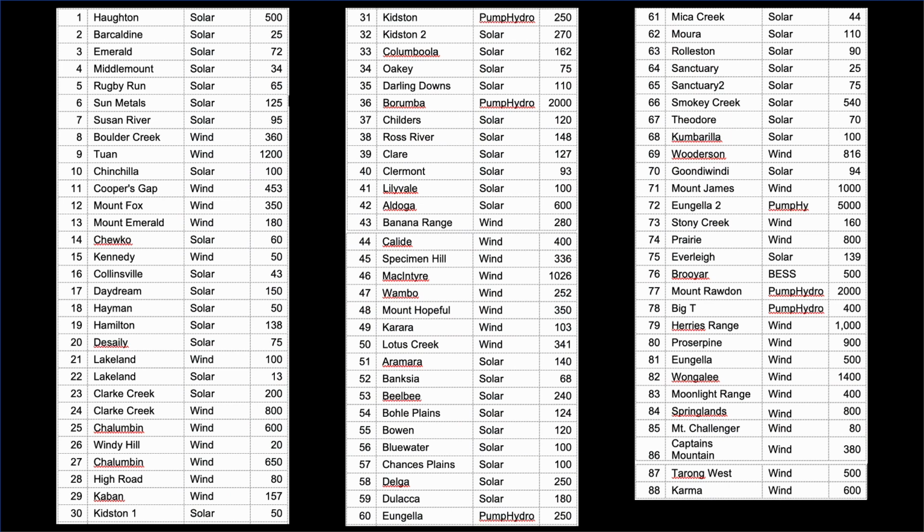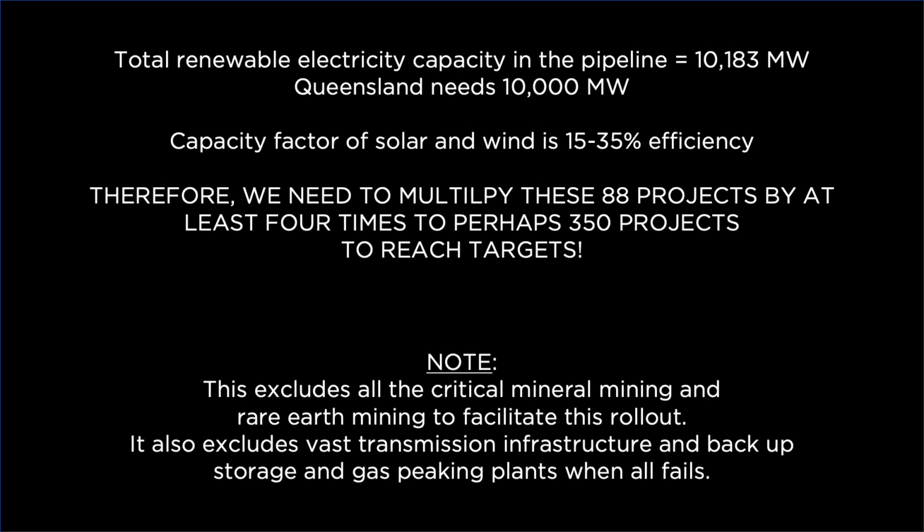So just going back to these 95 projects, there's 88 here, but I know there's about 95. I've got to update the spreadsheet. Why do we need so many wind farms? Why? It's because of the capacity factor. We don't have any wind in Queensland. So the wind turbines need to go up to the top, onto the top of the hills where there's some sort of wind. And they only run at 15 to 35% capacity factor. So we need to overbuild. We need to build shitloads of wind farms to try to create any meaningful electricity generation in this state.